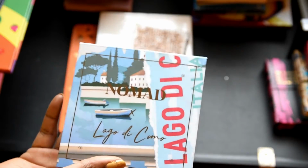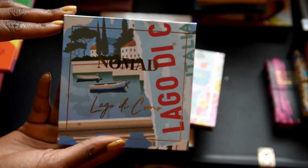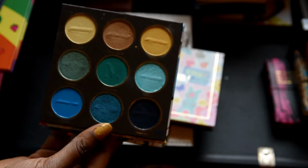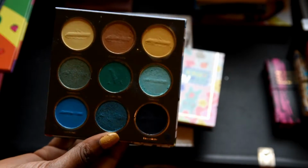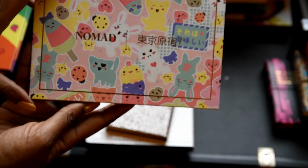Nomad Cosmetics. We're just gonna go ahead and lump you right there. This one is the Lago di Como palette. This is my most recent purchase from them. I love this palette. A 9-pan palette where you get blues and greens and some neutrals. Very, very pretty. Highly recommend this palette and this brand. The formula is sensational. The first palette that I got from them was their Harajuku palette.